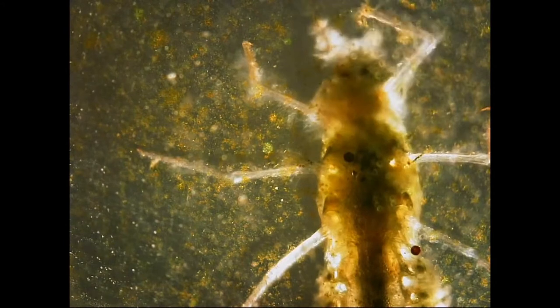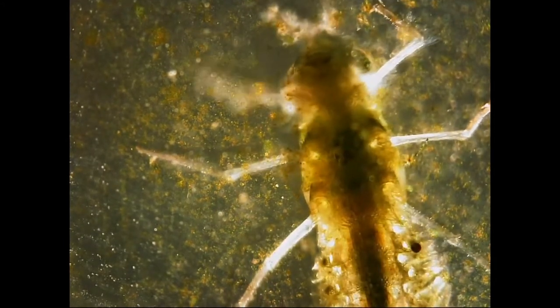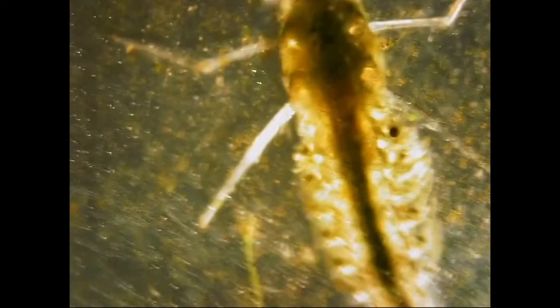The mayfly mostly feed on small plants and are considered the aquatic cows of water because they frequently graze on algae. In fact, within the video itself, you can see the mayfly larva actually scraping algae into its mouth.